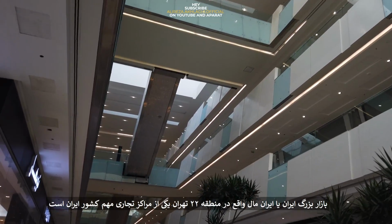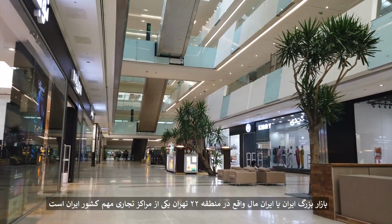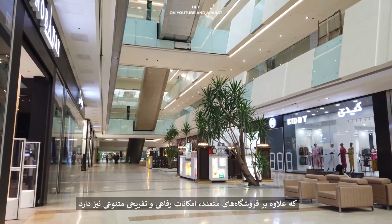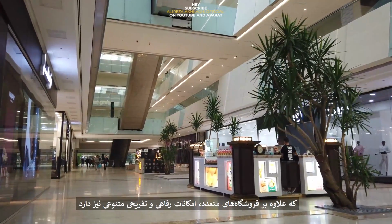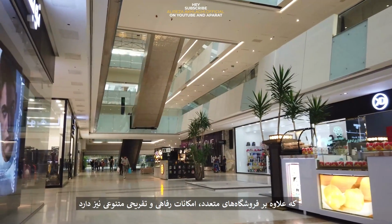The Grand Bazaar of Iran, or Iran Mall, located in the 22nd district of Tehran, is one of the most important commercial centers in Iran, which in addition to numerous stores, also has various amenities and entertainment facilities.